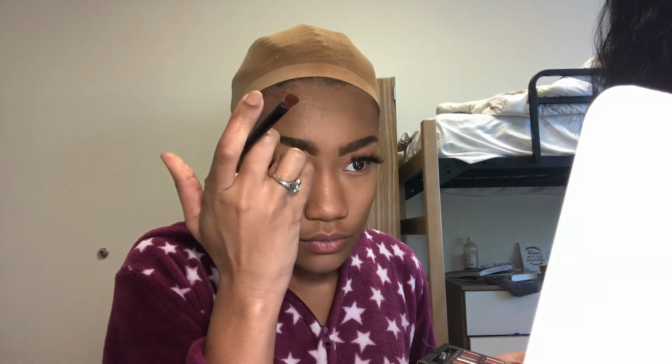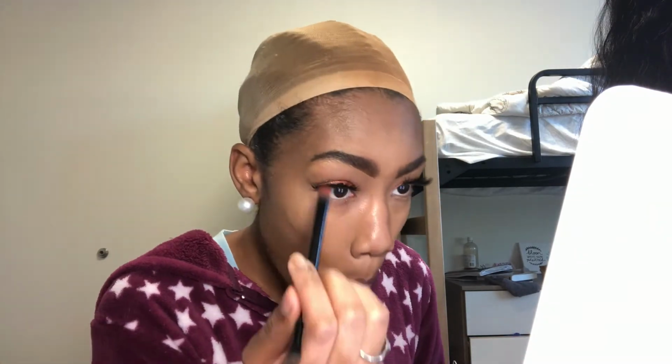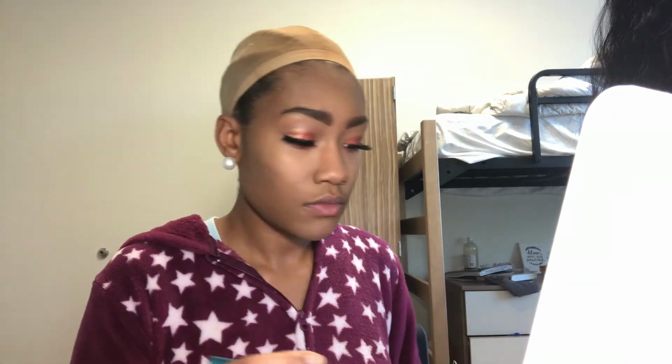Alright, y'all. So now I'm going back into the Jackie Aina palette, and what I'm going to do is just line my lower lash with the color Wigglies again, just to make my eyes pop a little bit more. Be careful, y'all, because I got eyeshadow on my eye, but it ain't brown or nothing. Cute, boo, cute. I'm sorry if that was loud and y'all got on headphones. All right, and I'm going back in that color Zam, and I'm just gonna pop that in my inner tear ducts.